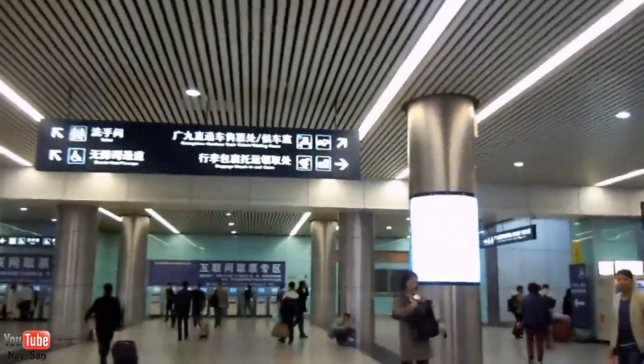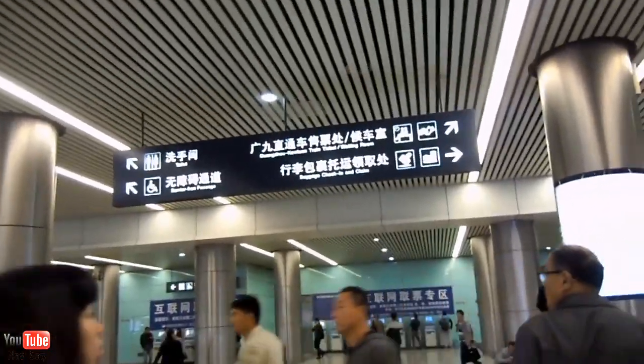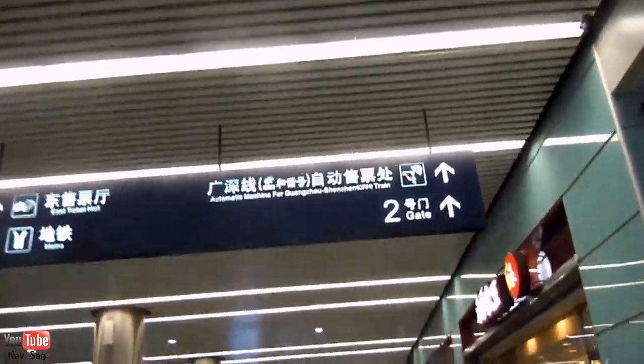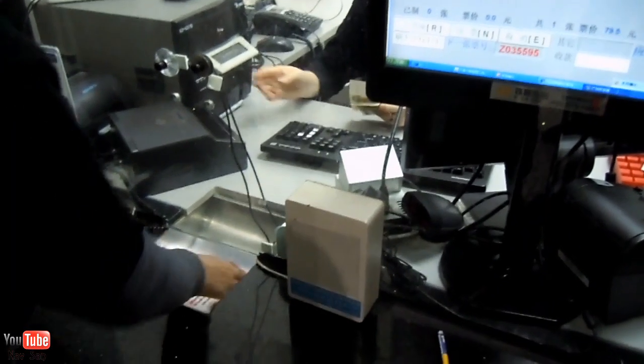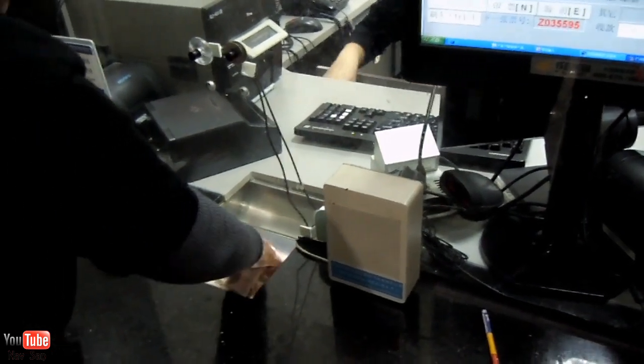Tickets to the right. Oh no, wait, that's Guangzhou Kowloon. That's to go to... Oh yes, we can still go this way. Yep. Automated machines for Guangzhou Shenzhen. This way. Oh, we have to go through security again. Right, off to buy a ticket to Shenzhen East.